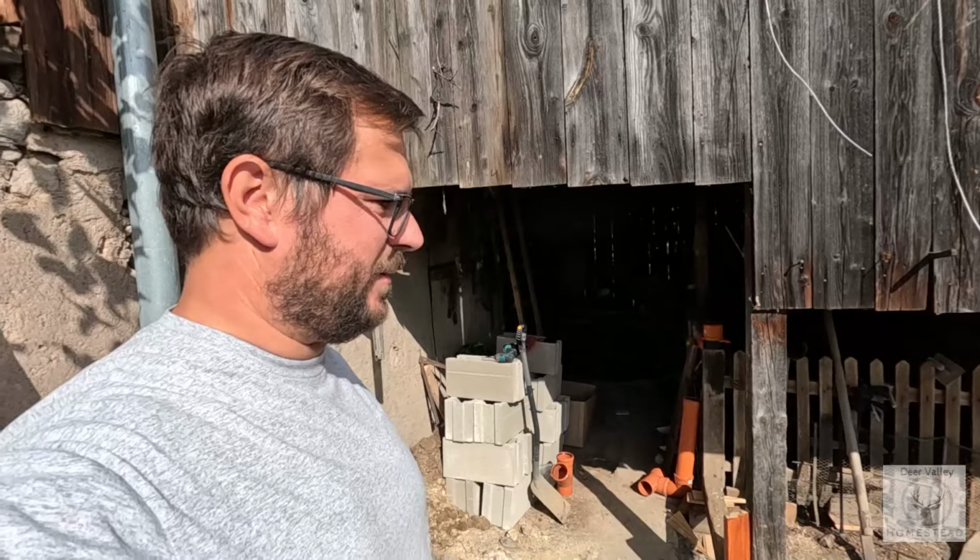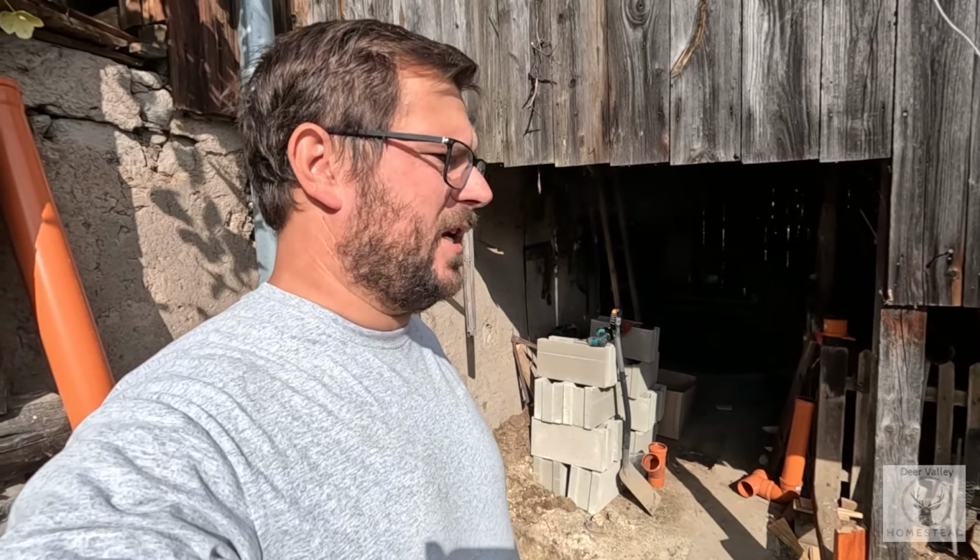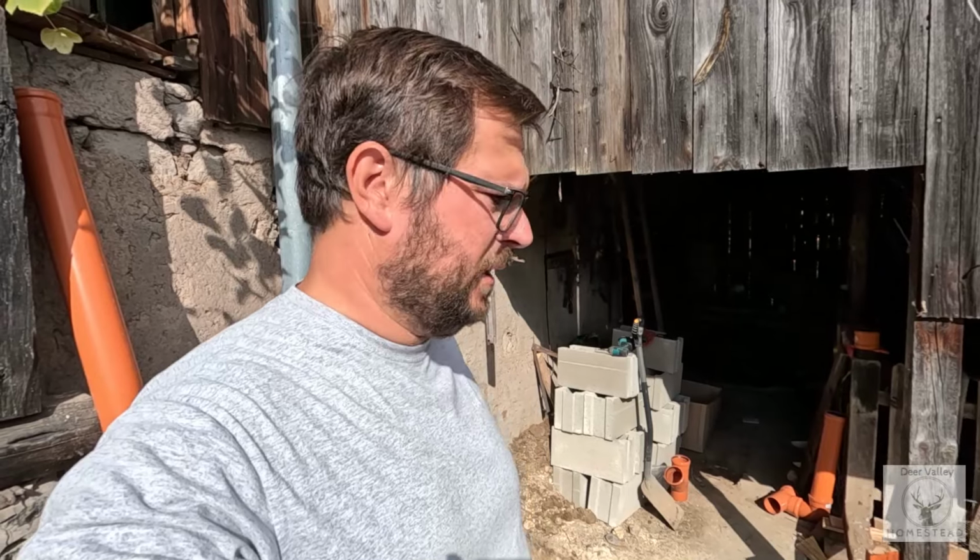Complete change of plans, as always when I'm doing this kind of stuff. I was planning to put the French drain in today and the pipework in today, and I've changed my mind. I'm going to do it tomorrow. I was doing it because of the weather forecast. This is why the plan changed.